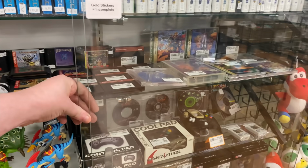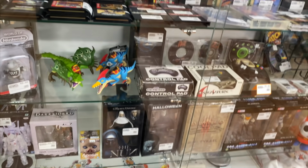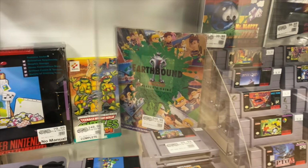And, yeah, we grabbed all the rest of the orders that sold after we closed, so that is all ready to go. Oh, we also got the Earthbound in. It's in pretty nice condition, but I did notice there's that little nick in the label. And then we also have the guide out here.